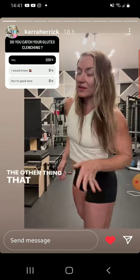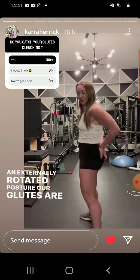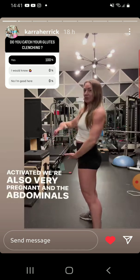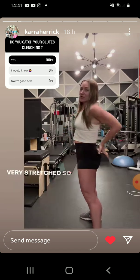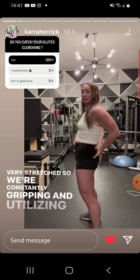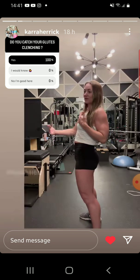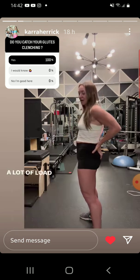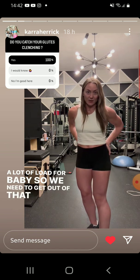the other thing that coincides with this is when we live in an externally rotated posture, our glutes are constantly activated. We're also very pregnant, and the transverse abdominals are very, very weak because they're very, very stretched. So we're constantly gripping and utilizing the strength of our glutes to help compensate and support for the weakened strength of our transverse abdominals. So this takes a lot of load for baby. So we need to get out of that posture first.